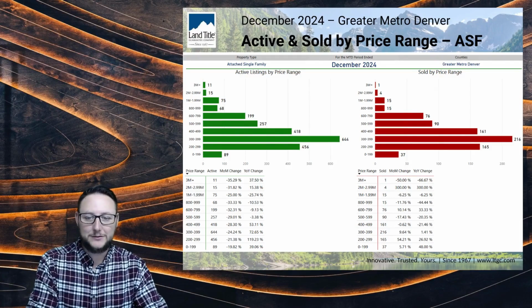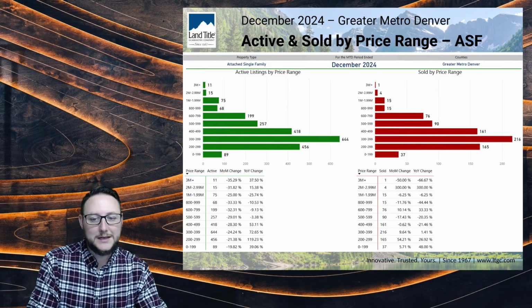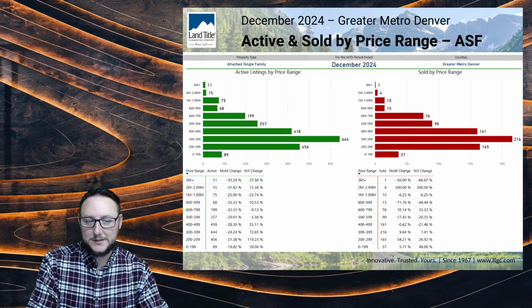If you look at the attached market, very different behavior here. From 400 to 600,000, we're down 20% in units. Some of the luxury stuff is down a little bit. 800 to a million in the attached market is down 44%. So big increases in detached, but pretty big drop-offs in the attached market. These are the tale of two markets.